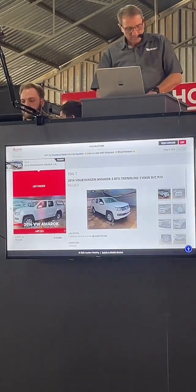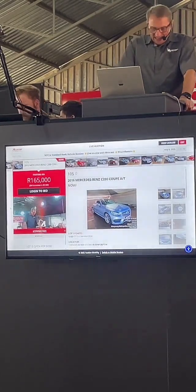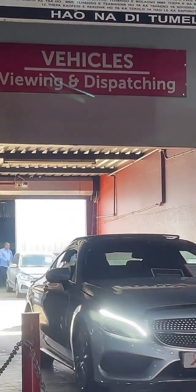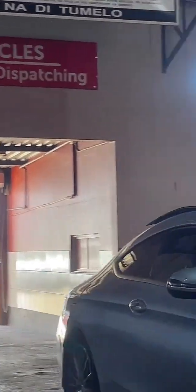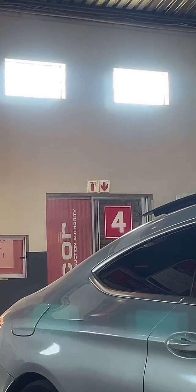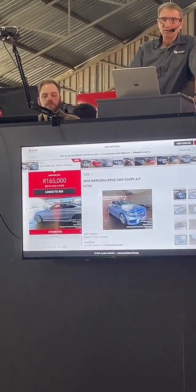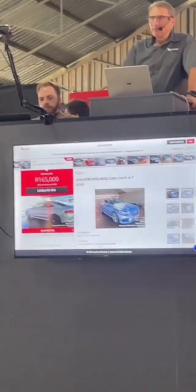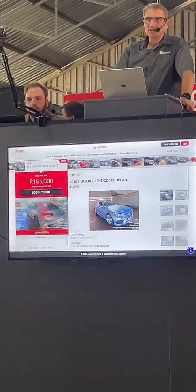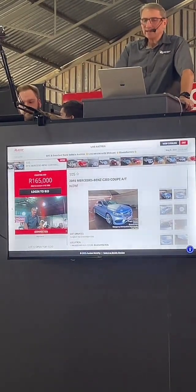Not sold. The 1.5 from Mercedes-Benz Financial Services. It is a 360-day C200 coupe. 108,000 paid for the car. 9 years old. I like this. CLA 200. Crazy, this is the retail. Then it's going to go 165 for 9 years old with 108 on the car. Anybody else? There's a 165. Yes or no? Online can go 165 on the C200 coupe automatic.